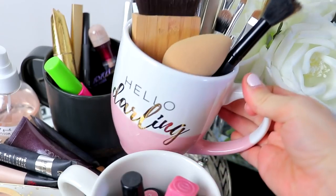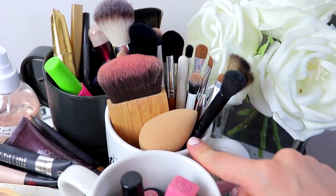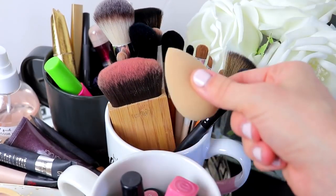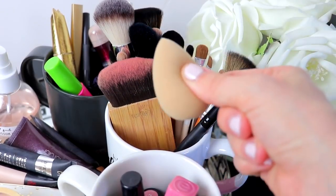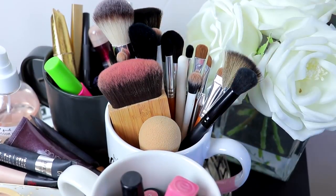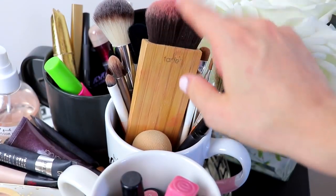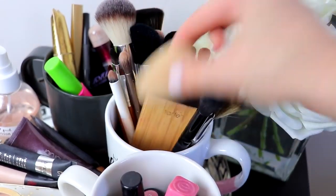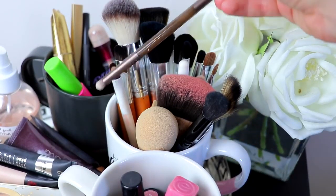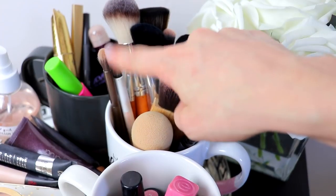And then in this next cup, I love this cup. It says, "Hello, darling." Somebody sent this to me, so thank you so much. I love it. This is where I keep my brushes and my beauty blender. This isn't dirty, by the way, guys. This is just a brown beauty blender, but I love brushes. I have an addiction to buying so many brushes. Right now I have this one, which I use for blush. Obviously it's pink. Beauty blender, like I said. And then I have, I don't know what brand this is. I can't read from this far away, but I have a shadow brush. Jeez, what is wrong with me?